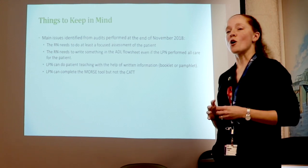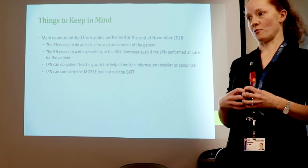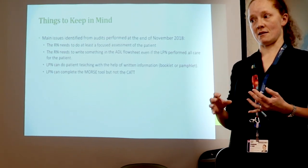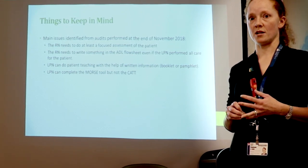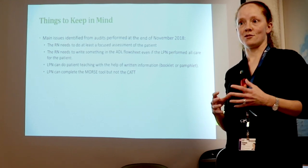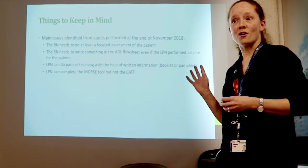So one thing that wasn't always happening was that RNs were not always doing the minimum of focused assessment. You need to be able to go see your patient. You need to have a baseline for that patient. That didn't always happen back then. That was something that we needed to work on. Just make sure that the nurse is well aware of what's happening. The RN needs to write something, so that wasn't always clear.